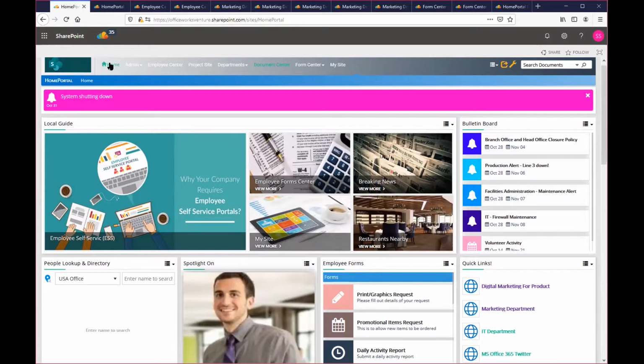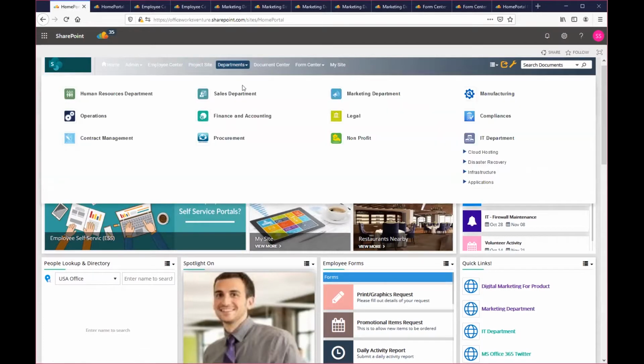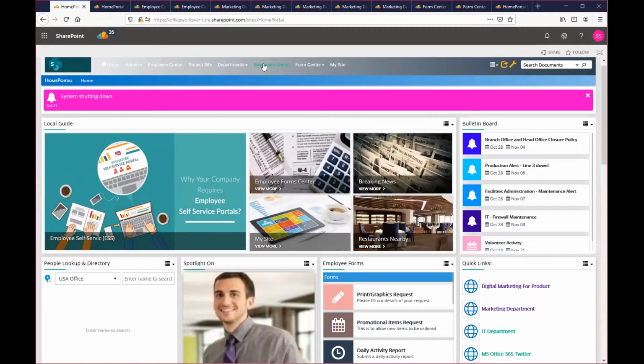The way it is organized is that you have the landing page that you see. We have employee center for communications between employees. It's kind of a coffee room or HR room. It depends on how you make it. We have a common project site, which you can use to have projects across teams. We have departments. These are sample departments, and you can create as many as you like. Each department comes with a project site plus document management and various other things.